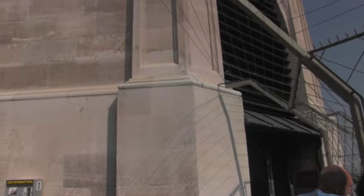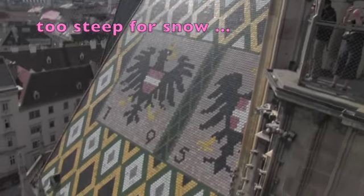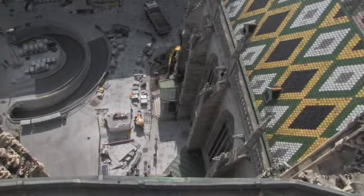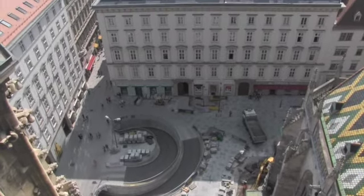On the bell tower now. Take a look at the large, one of the largest bells in Europe. Mechanism that holds onto it. It's an underground parking ramp. Ingress, egress.